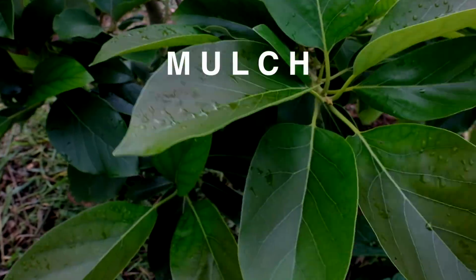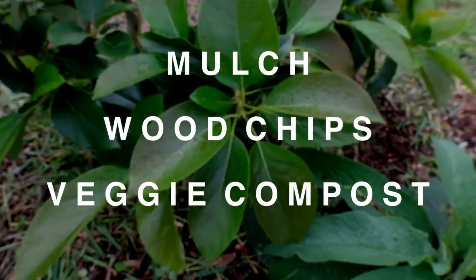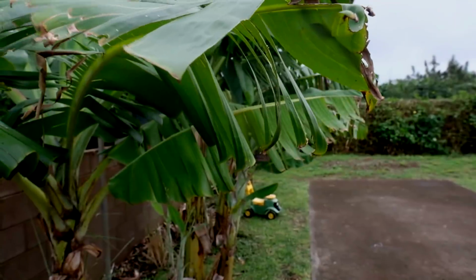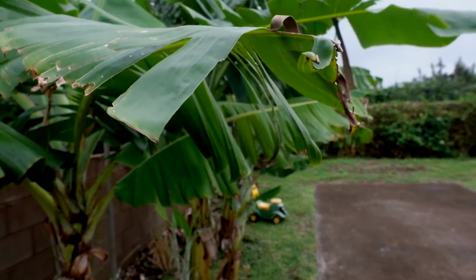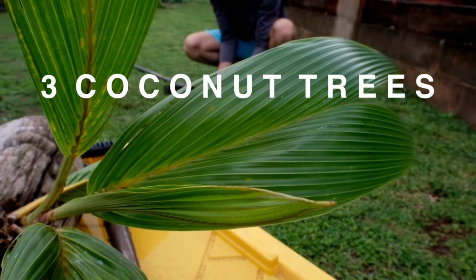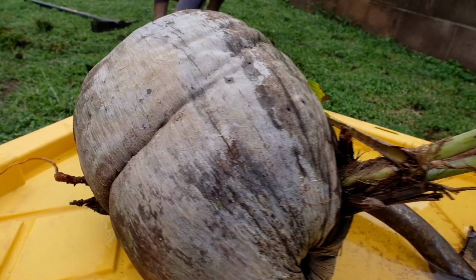We add a ton of mulch, wood chips, and homemade veggie compost to our garden. Well, I say we, but Andrew does all the gardening work. I just thank him with back massages afterwards. This same day, we planted three baby coconut trees as well, which I'm pretty sure are the last trees we're going to plant and have space for.